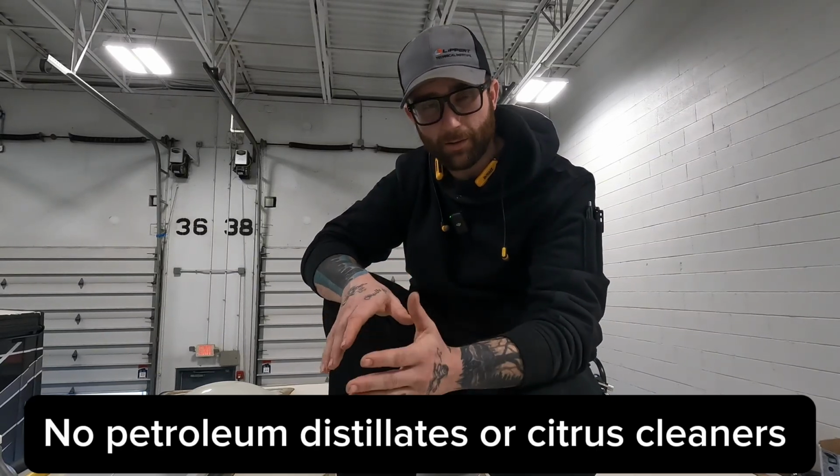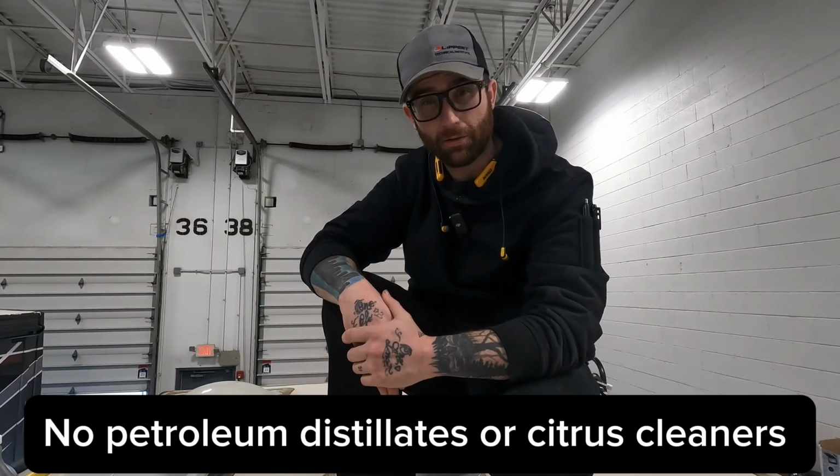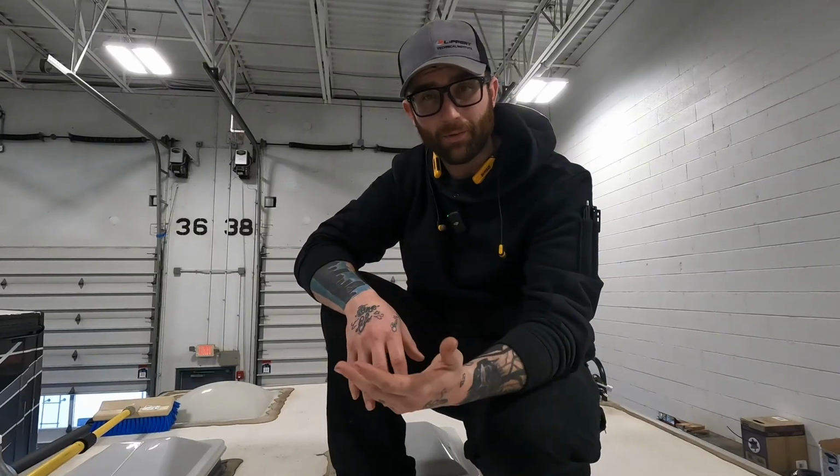Now, I've seen plenty of people say that you can just use Dawn dish soap or a mild detergent to clean your roof, which is 100% true. But some of those things can actually dry out the roof and be a little counterproductive. So make sure that you're using an RV roof treatment afterwards. So yes, you can use pretty much whatever detergent you'd like to use as long as it's mild. Make sure you follow it up with an RV treatment. This is a 2-in-1 product that I'm using, but they do sell separate products that are almost like an Armor All that help treat the roof and then of course protect it from those UV rays.